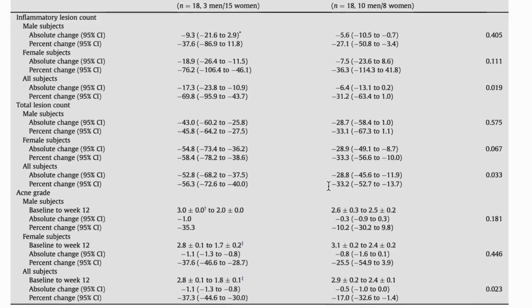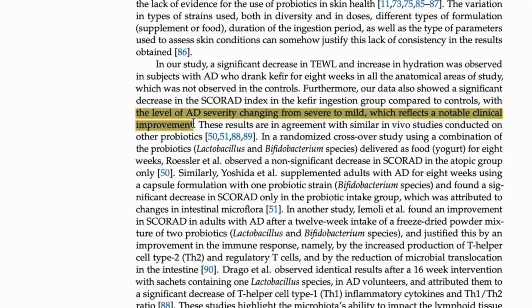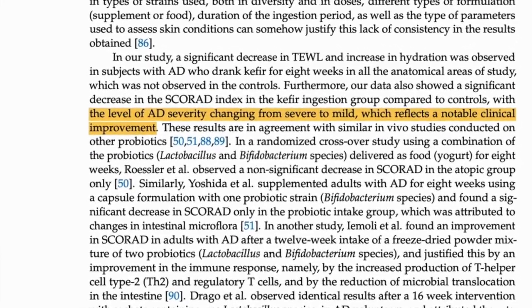Again, I've spoken about this before, so if you want to do a deep dive into kefir, you can check out this video here. But here's the short version. Kefir can be a great addition to your diet if you have acne or eczema. So we have studies that show that drinking kefir can reduce acne by up to 1/3. And we also have studies that show that drinking kefir daily can reduce eczema symptoms to the degree that they go from being severe eczema to mild eczema.